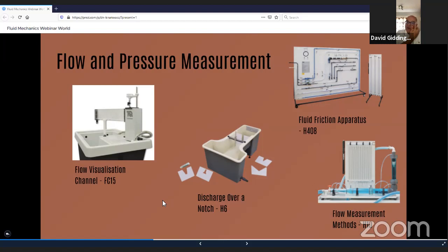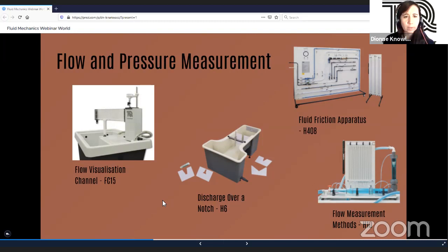That picture doesn't do it justice at all, quite frankly, because it's such a visual thing. It's a fairly compact unit that sits on top of the hydraulic bench. And in terms of just illustrating those very visual flow patterns, you can even put icebergs in it and things like that. It's quite versatile.